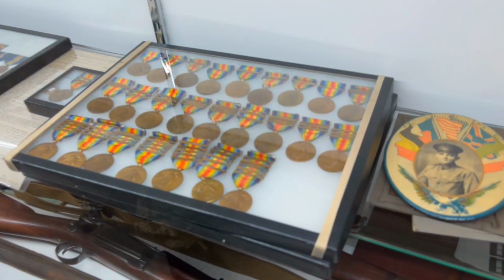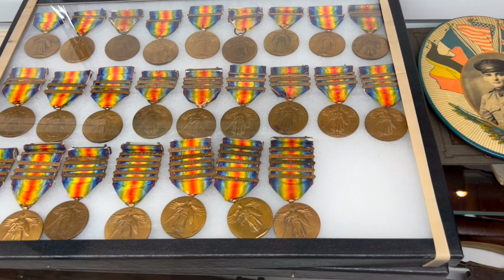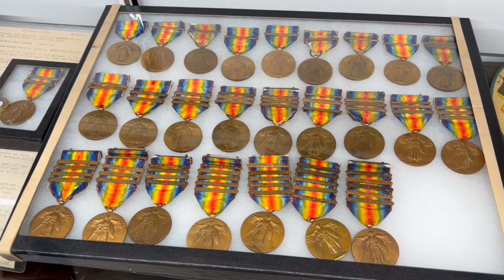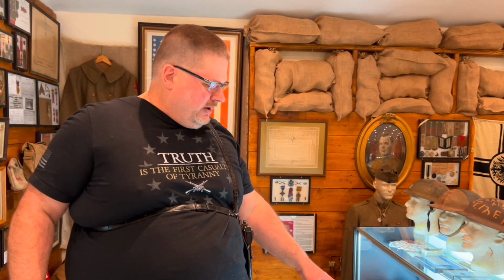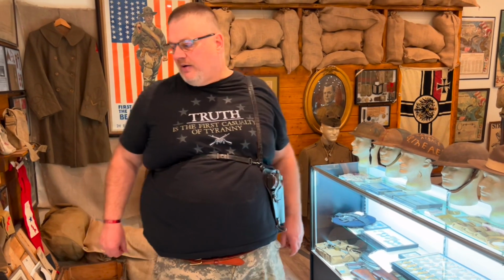So I try to get all the variations for Army victory medals from World War I. 1 bar, 2 bar, 3 bar, 4 bar, 5 bars, and all the different possibilities of bars. In the case, you'll also find a Craig rifle from the Spanish-American War and a very rare Canadian Ross rifle from the World War I time frame.